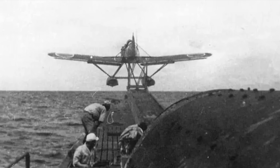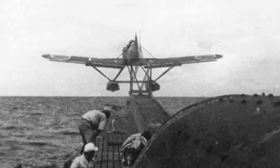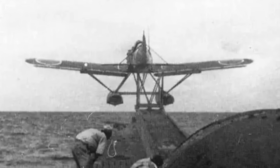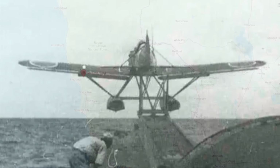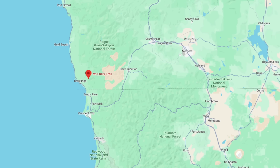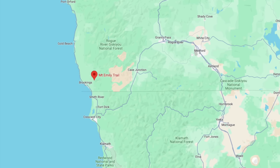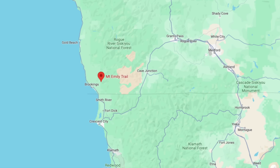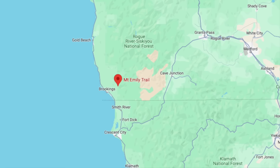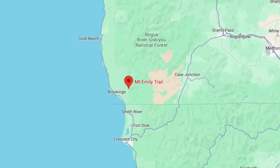Fujita took off with his observer in his Yokosuka floatplane, carrying two 77-kilogram incendiary bombs under the wings, and flew inland, dropping one on Mount Emily in Oregon and a second in an unknown location. A small fire was started on Wheeler Ridge on Mount Emily, some 10 miles east of the town of Brookings in Oregon, but it was extinguished by Forest Service personnel.